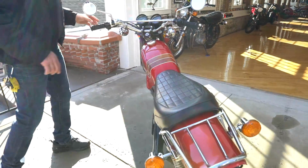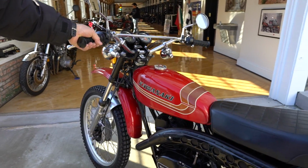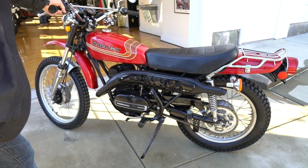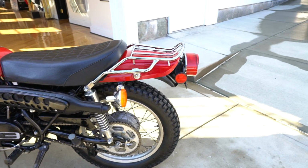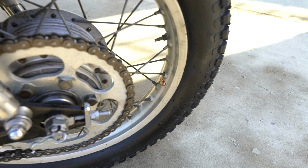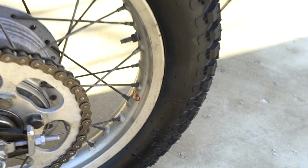This came from the Piper family out of Pennsylvania. Dale Piper, his dad, owned this bike since it was brand new. So he knows the complete history of it. It even has the original stickers, the DID stickers on the rims, and it's in absolutely perfect condition, mechanically and cosmetically. It's cosmetically 100% original. It's original paint on the tank and fenders.